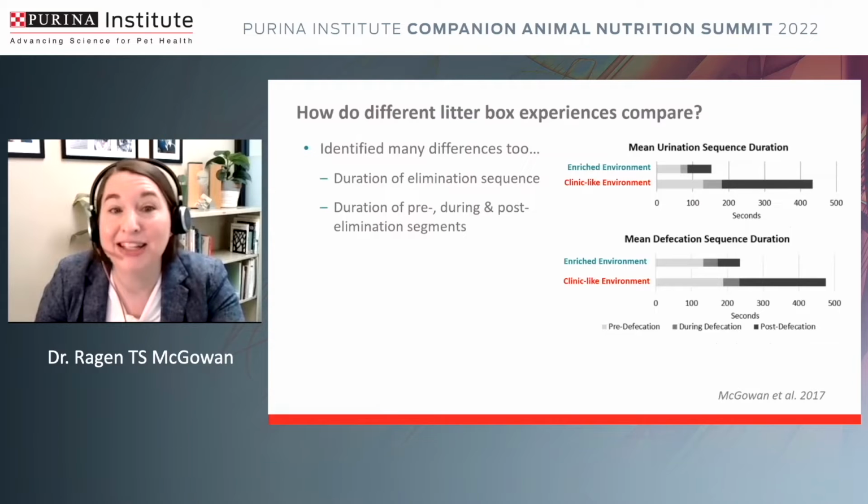However, we identified many differences too. Elimination events in the clinic-like environment lasted significantly longer than in the enriched environment. The cats spent more time in their pre, during, and post-elimination segments. For urination specifically, the average time for urinating was 19 seconds in the enriched environment and 51 seconds in the clinic-like environment. This is what we like to refer to as a porta potty effect.